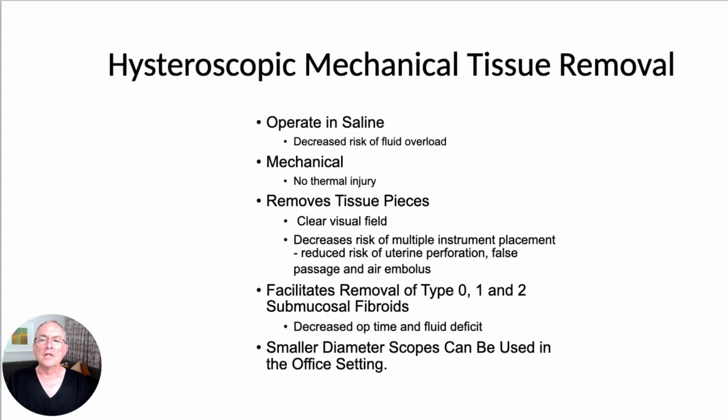So just to end off, if we talk about hysteroscopic mechanical tissue removal within the infertility group, and I think this pertains as well to using it for pathology in your general day-to-day gynae practice, we operate in saline, and that decreases the risk of fluid overload and hyponatremia. We have no thermal injuries to the endometrium nor the myometrium. This continuously removes the tissue pieces while you are working in the uterus. We have a clear visual field.